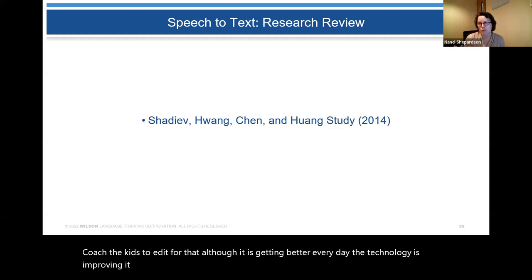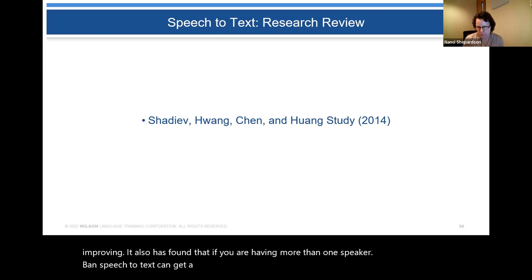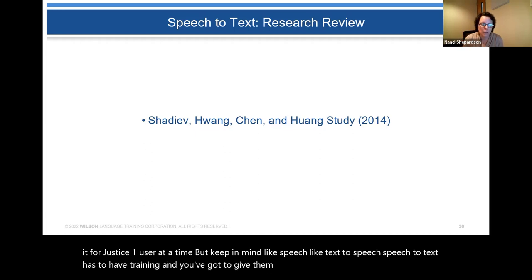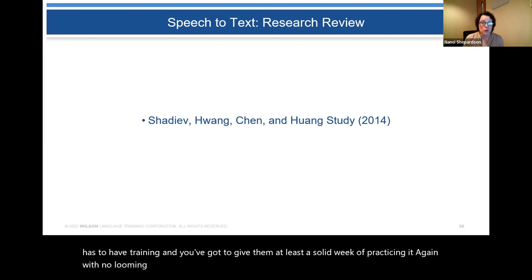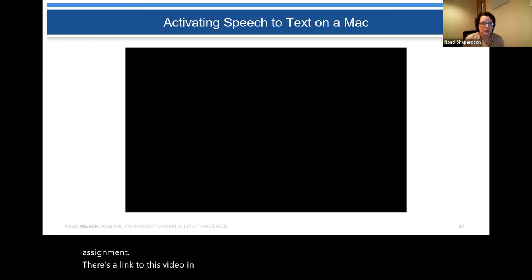It also has found that if you are having more than one speaker, then speech to text can get a little confused between two different voices. So it is better to use it for just one user at a time. But keep in mind, like text to speech, speech to text has to have training, and you've got to give them at least a solid week of practicing it again with no looming deadline before you use it for any kind of a real assignment. Now, there's a link to this video in your handout, so I'm going to play this video.